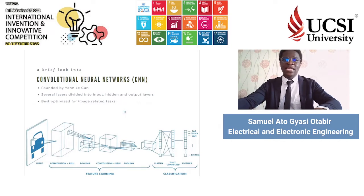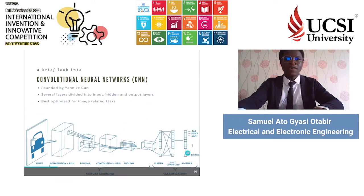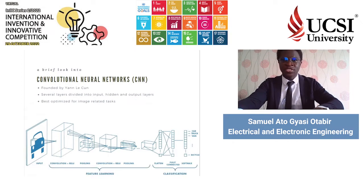CNN was developed by Yann LeCun, a French scientist, and CNN has several layers. We have the input layer, hidden layer, and then an output layer. CNN is best optimized for image-related tasks. For example, in the image below, we want to classify input images based on whether it is a car, truck, or van. You can see CNN is able to help us identify if it's a car, truck, or van. So invariably, CNN can help us in object detection in baggage systems.